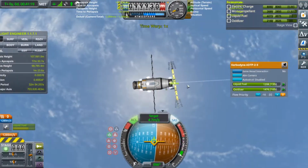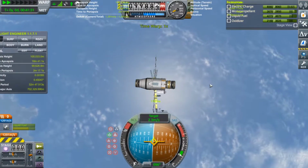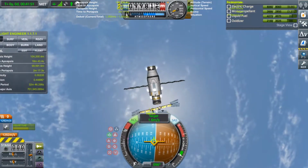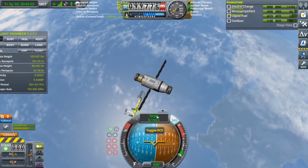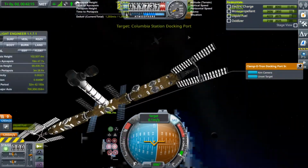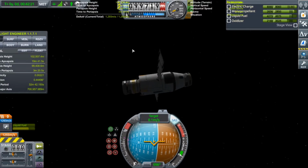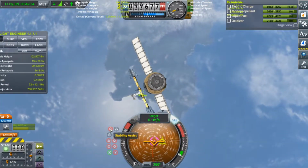But as you can see, we come into the station. The solar panels are kind of iffy because I forgot to lock all of the robotics parts. You'll see me do that in a bit. But as you can see, I come down. I switch to the station real quick before I set it as target, and then I begin to fly in.